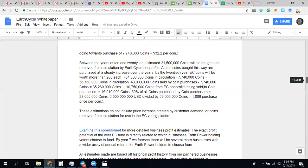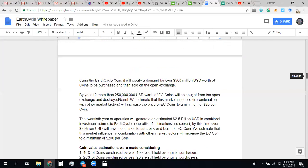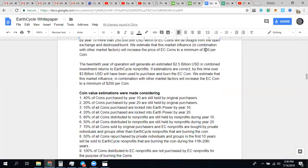And that is how we came to the conclusion of our estimations of at least $30 per coin by year 10 and at least $200 per coin by year 20. Now, as you can see here from the returns from our businesses and the increase in growth of the coin, there's an exponential growth rate happening here, even on the very low end. So by year 30, we're looking at least $1,000 per coin and possibly tens of thousands. By year 40, there is another exponential increase in value. And that is the math behind our EarthCycle coin and its exponential growth rate.